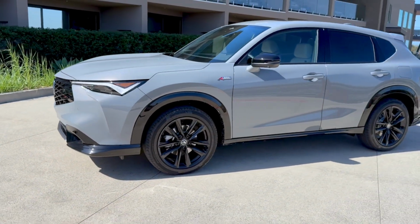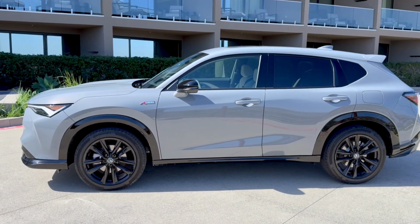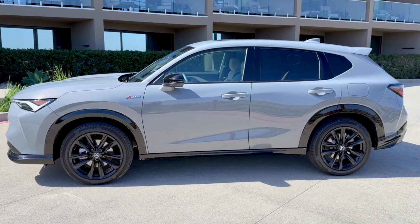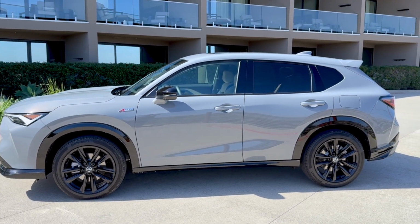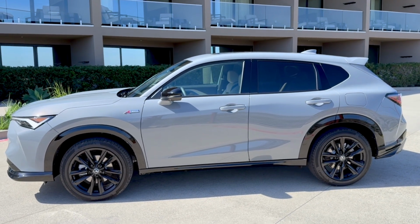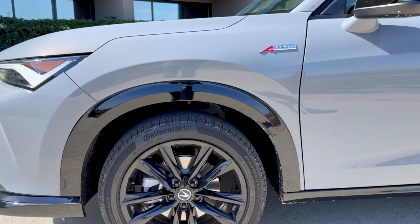Here you can see, so like I said, it's much smaller than something like the RDX, fits nicely beneath that as the new entry into the Acura lineup of SUVs. Nice character lines there over the fenders, as well as those painted fender arches. Those are not painted on some of the lower trims, but on the top trims, they're painted gloss black, which is a nice touch. So next, let's go ahead and quickly take a look at the wheel and tire package.